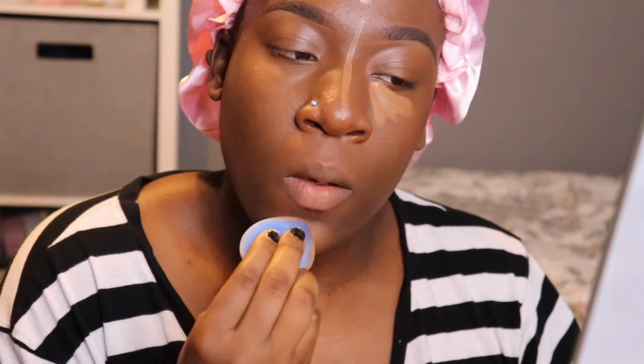Blended. Go down here. And usually before I start my makeup, I always put some chapstick on, but I forgot, so my lips look a little dry. And y'all, I don't know if this beauty blender sucks up the water, but I don't feel no water. I told my sister to put a little dippy of water and I don't feel nothing.